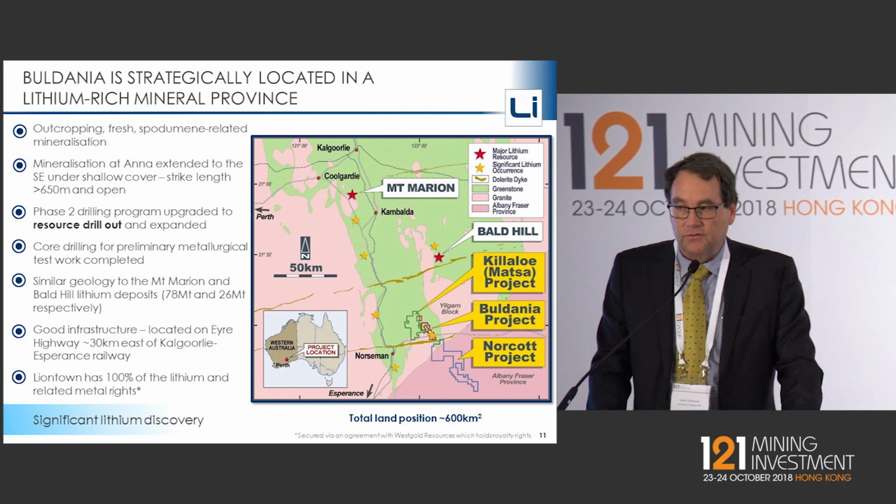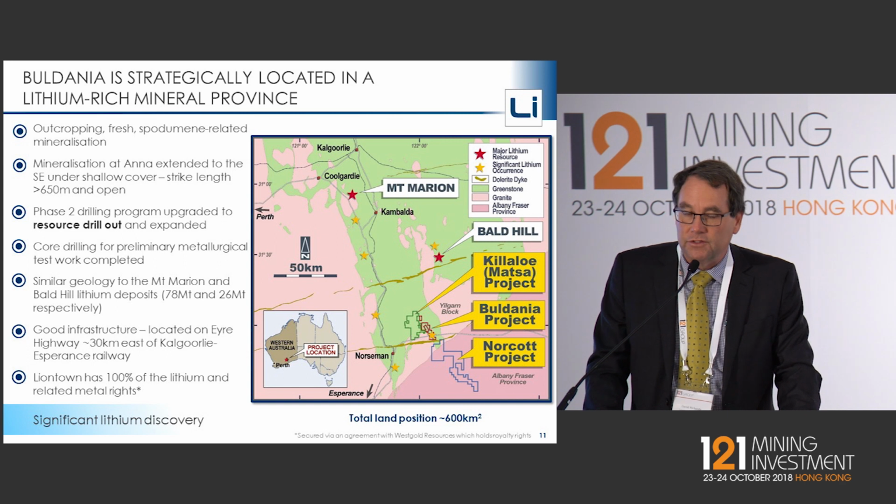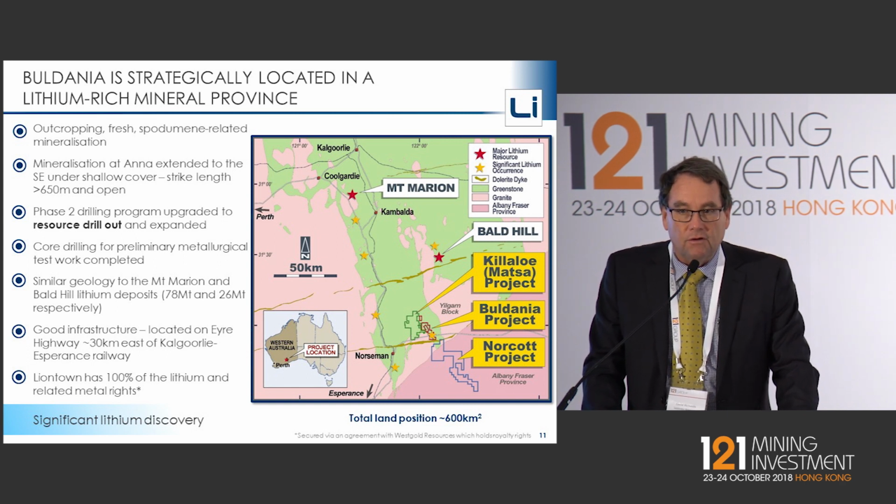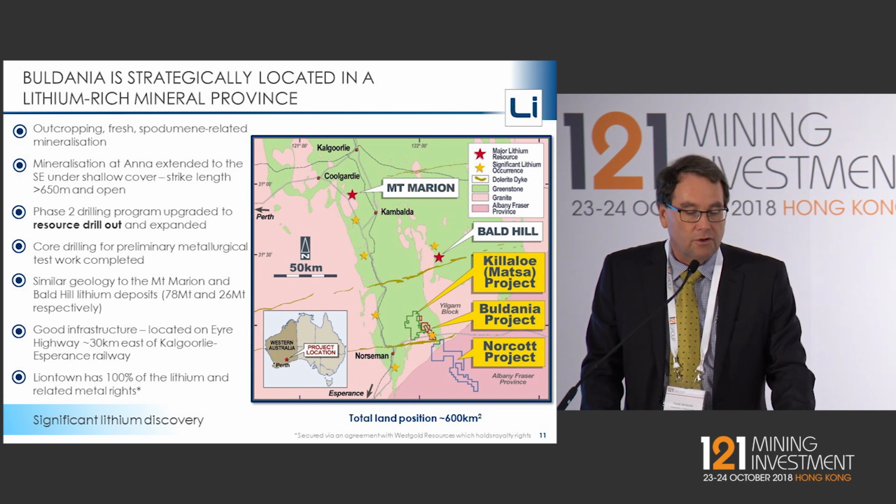And again, the infrastructure is fantastic. We're less than a kilometre away from the Sealed Air Highway and only 30 kilometres east of Norseman, and a railway line that services the mineral exporting port of Esperance about 200 kilometres to the south.